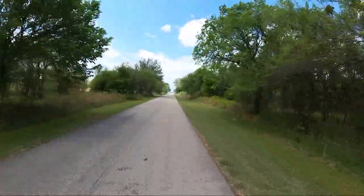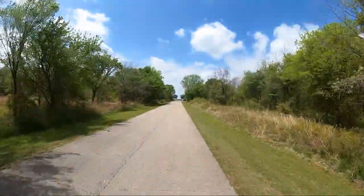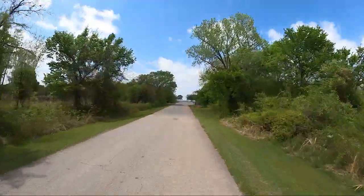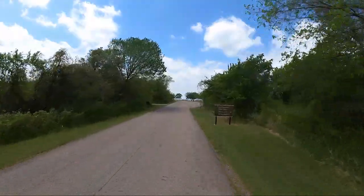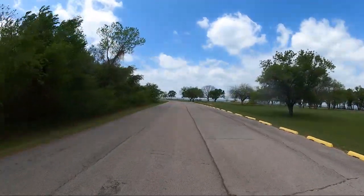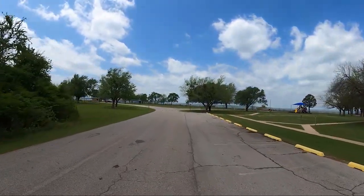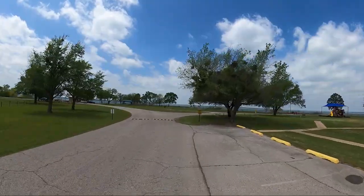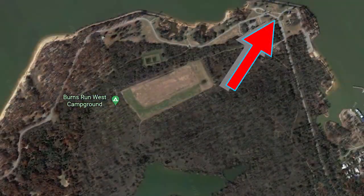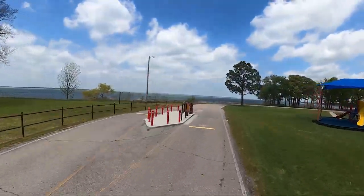It is spring. April 20th, 2022. We are in a drought. You wouldn't know it by looking at all this beautiful green foliage, but it's super dry, so there's a burn ban in place. We're gonna zip through the day use area before we go check out the campground. That is a fee day use area.